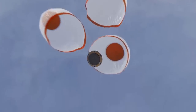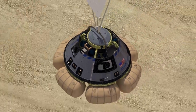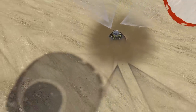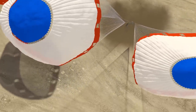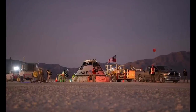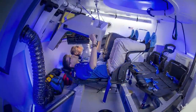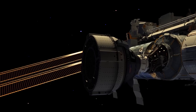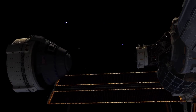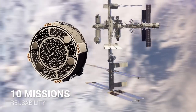Unlike SpaceX Crew Dragon, which can only land in the ocean, Boeing Starliner can land on solid ground using its innovative parachute and airbag system. This landing allows quicker access to crew and cargo and makes turning around capsules for other missions more efficient. The Boeing Starliner can carry up to seven people and is being designed to be able to remain in orbit for up to 7 months, with the reusability of up to 10 missions.